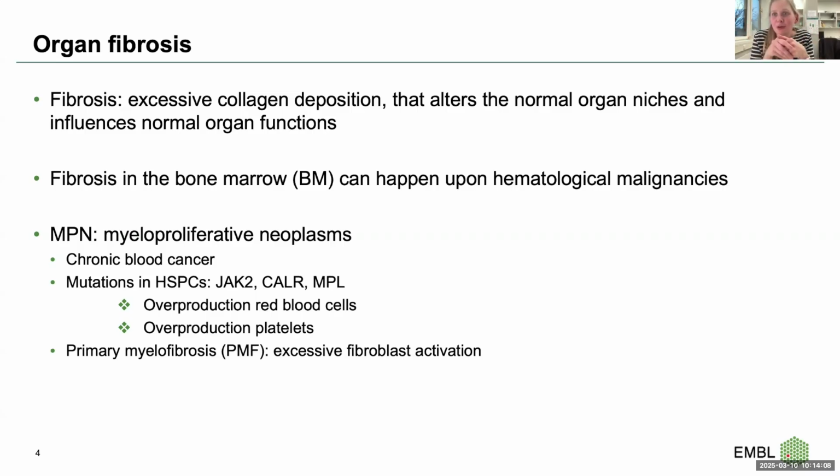Just a little clinical note: if you have very fibrotic bone marrow, the general diagnosis with bone marrow aspirates cannot really happen because it's a really stiff tissue, so they need biopsies, and it's a little bit more complicated.